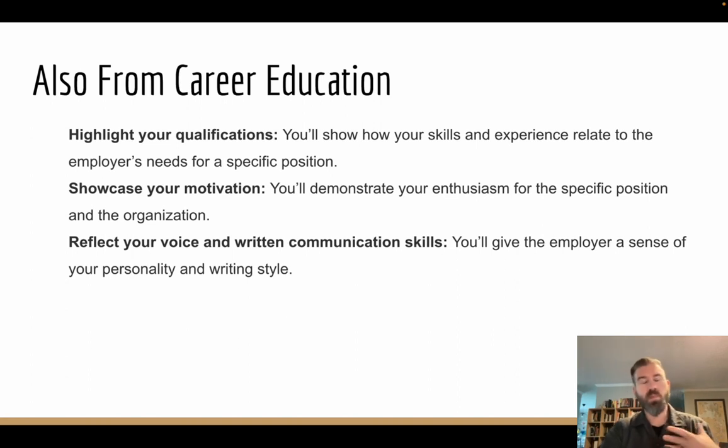And then remember that just like your resume, your cover letter is reflecting your voice and your written communication skills. If we go back all the way to the beginning of the quarter, we know that a lot of employers are looking for people with strong communication skills and that specific soft skill of communication and interpersonal communication. Knowing that, we want to make sure that our cover letter fully reflects our communication ability.